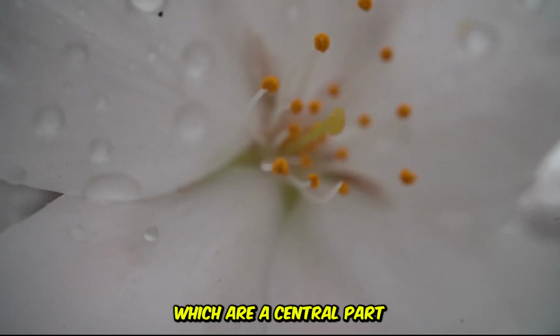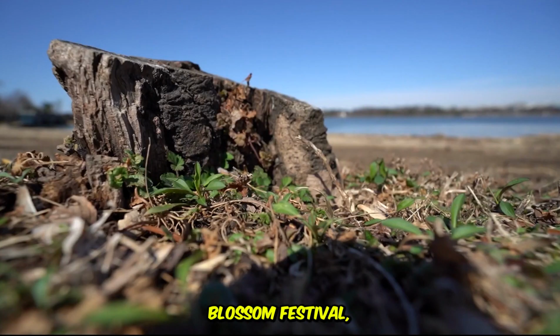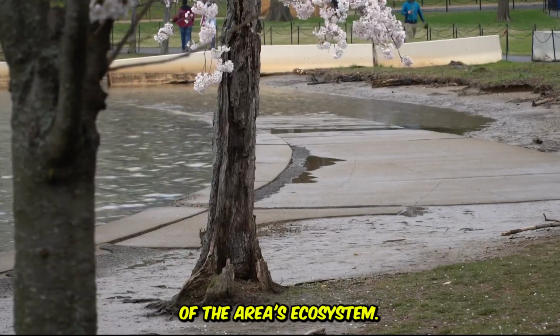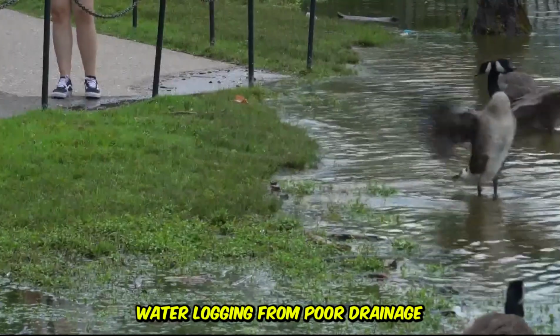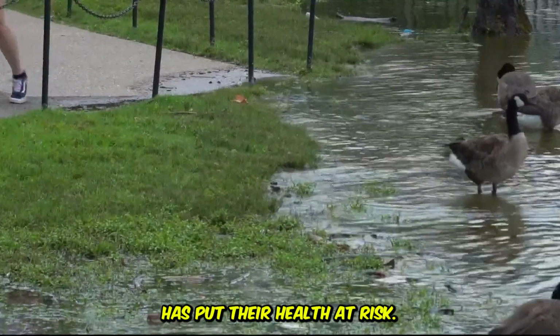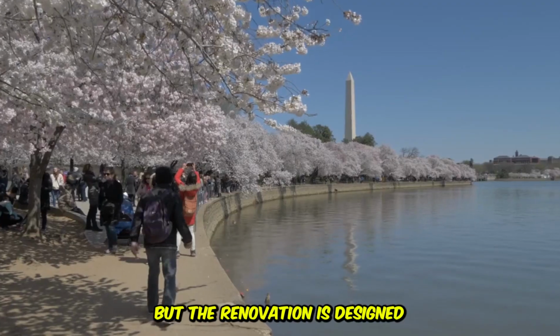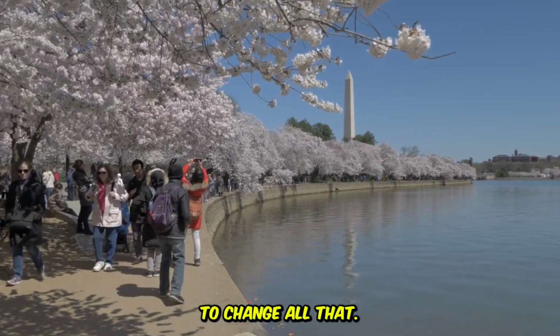These trees, which are a central part of the National Cherry Blossom Festival, are more than just beautiful, they're an integral part of the area's ecosystem. Waterlogging from poor drainage has put their health at risk, and with rising sea levels, the situation was only getting worse. But the renovation is designed to change all that.